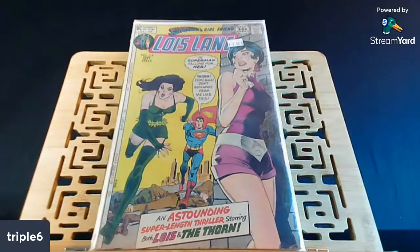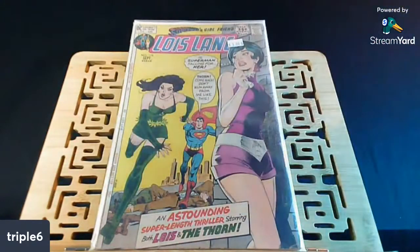I found Superman's girlfriend, Lois Lane, number 114. Ever since I bought that second appearance of Poison Ivy that showed up in a Lois Lane book, I've kind of been looking at these, and if I see something that piques my interest, I'm gonna pick it up. Just like this. There's no spec on this, just early appearance, I think, of the Thorn.